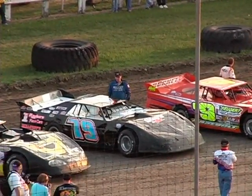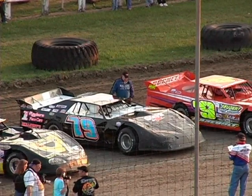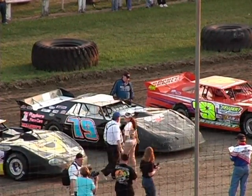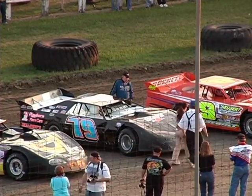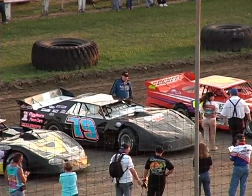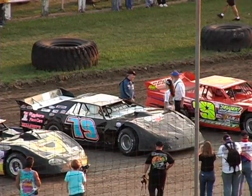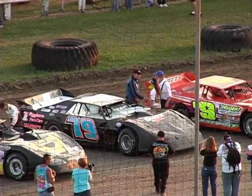Starting in the 9th spot, this gentleman is in the Malkin Racing C.J. Rayburn chassis. He was inducted into the National Dirt Late Model Hall of Fame back in August at Florence Speedway. 1997, Pittsburgh's Pennsylvania Motor Speedway track champion out of Strasburg, Ohio. It is Brad Malkin.